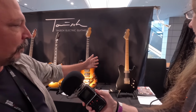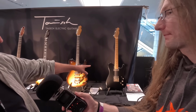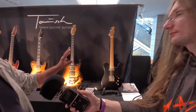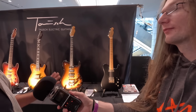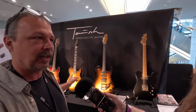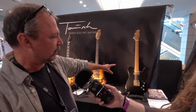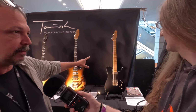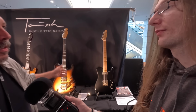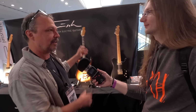We have 3 of my models. One is the 665. Let's start with this. They are all made with European woods, so we see no tropical wood here at the booth. So the 665 is named after its longer scale. 665 millimeters is 26.18 inch. It's about that longer than a Strat, so you get more twang out of a kind of Telly style guitar.